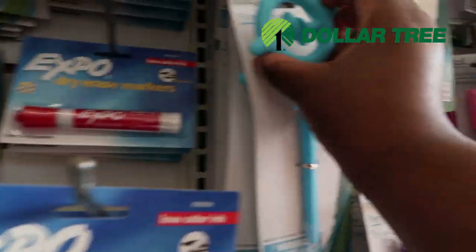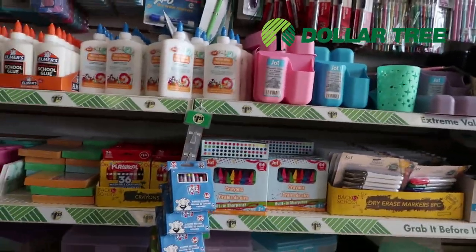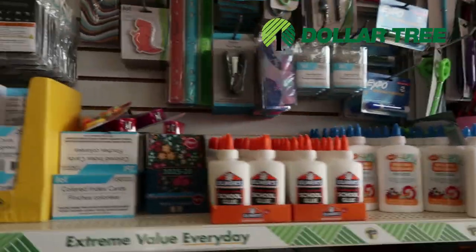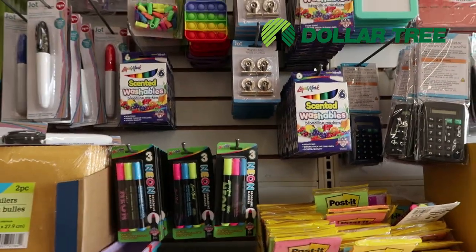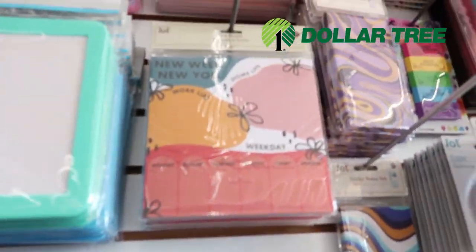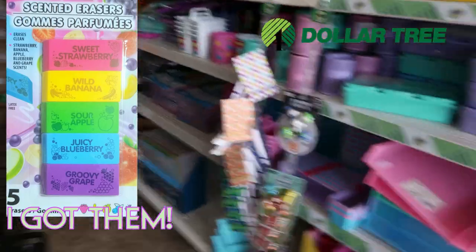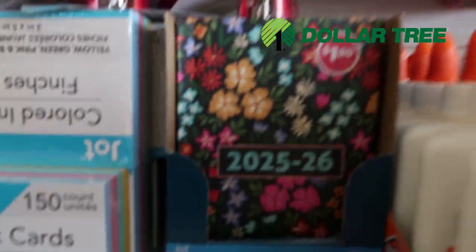This fidget pen is cute. I like that one. More markers. I'm glad I came back here. I feel like all the cute stuff was back here. They have these cute little notepads and planners. I scented erasers and I kind of want them. '25-'26 weekly planner. So yeah, like I said, definitely if you're on a budget, hit a Dollar Tree for your school supply needs.